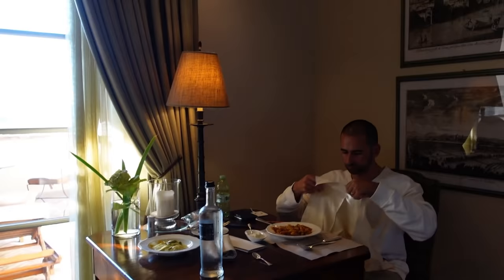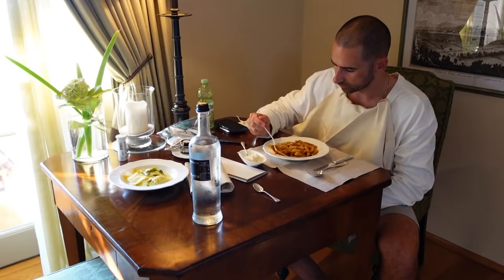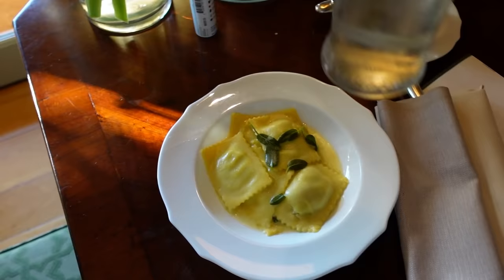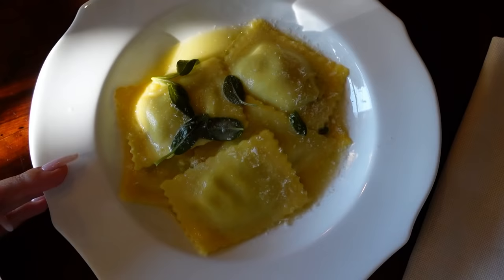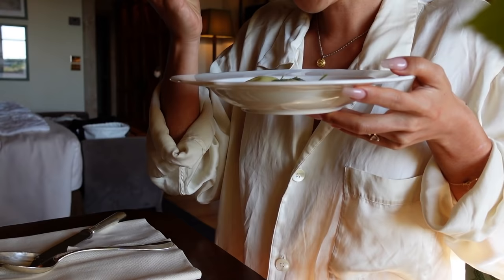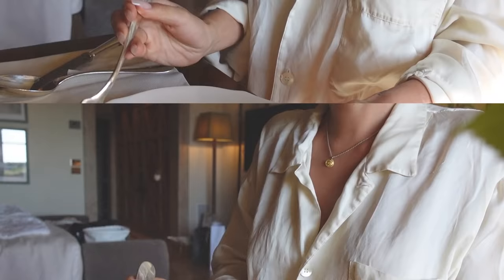So we just got back from the outlets eating lunch, and then both of us are gonna dive into work because it is work time back in LA and New York. I got this ravioli, so much pasta here, everything has been so delicious, and you don't feel bloated or anything. I got spinach and ricotta ravioli with sage sauce. Another night of pasta.